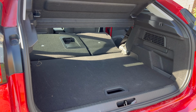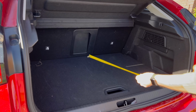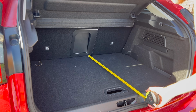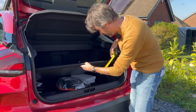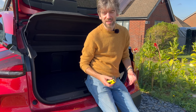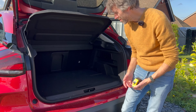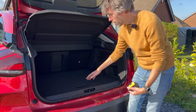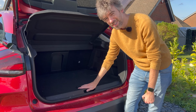Let's try it with the seats up. Okay, so the depth with the seats up is about 74 centimetres. You've got about 10 centimetres under there. So that's the boot then, not quite as capacious as I was expecting really, based on the way it looks, because it does look quite good though. What I would say is it is nice having that flat entry point. You don't get enough cars that have that.